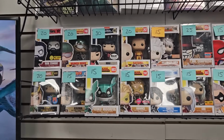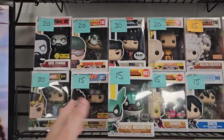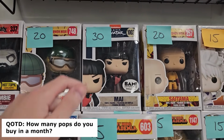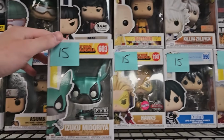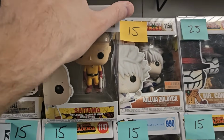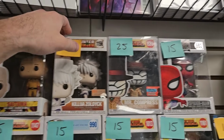Alright guys, so we're inside now, and this is their newer pop section where they get in like newer stuff that people trade in. So we have Loki, Asuma, Moomin Rider, Mei, we also have Saitama, Izuku Midori. I think there's two of those. I do kind of want this Saitama because I don't own it, but he is pretty damaged, so I'm gonna pass on it today.